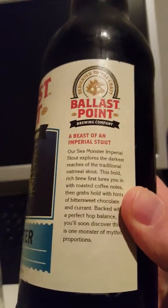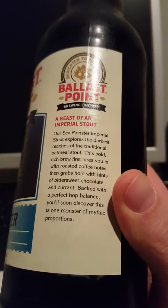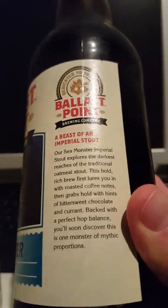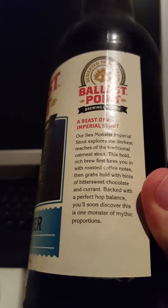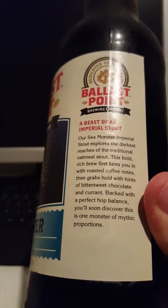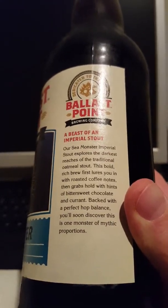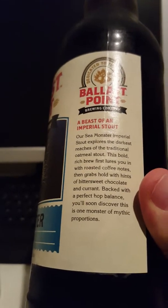Monster of a beer. A little bit of text there. A beast of an Imperial Stout. Our Sea Monster Imperial Stout explores the darkest reaches of the traditional oatmeal stout. This bold, rich brew first lures you in with roasted coffee notes, then grabs hold with hints of bittersweet chocolate and currant. Backed with a perfect hop balance, you will soon discover this is one monster of mythic proportions. Sounds absolutely right by me, guys.